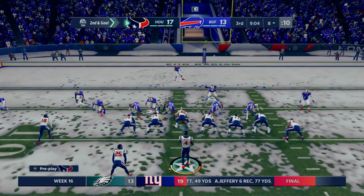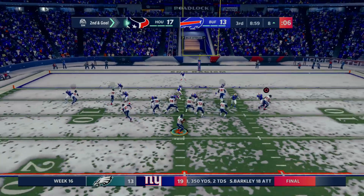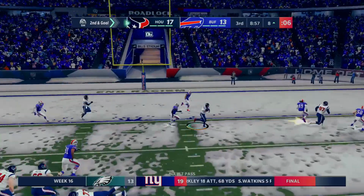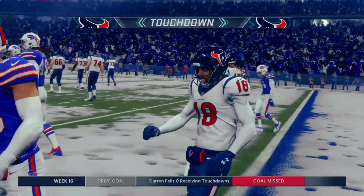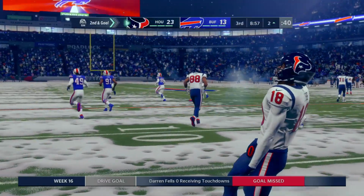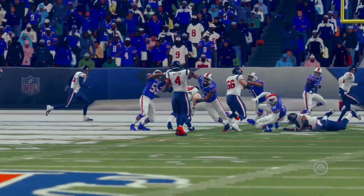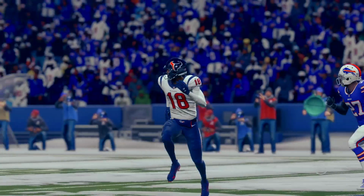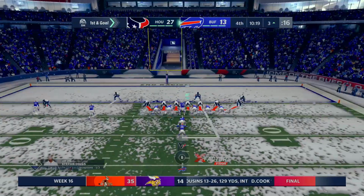So now Watson's going to be in the shotgun. We've got 2 receivers to our left, 2 tight ends on our right. Let's see how this one works out. Watson gets the snap. We're going to find Cobb on the slant pattern. He's going to get in for the touchdown. And that is going to extend our lead, ladies and gentlemen. 24-13 is where we are going to be at after we kick the extra point. And this game is well in hand for us.